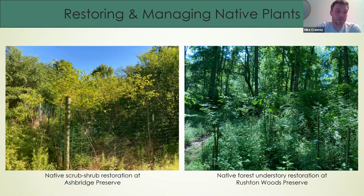So speaking of which, when we want to restore and manage some of our native plants, we need to do it by hand. These are a couple examples of how we use caging to protect some of our native plants from deer. This is just a large exclosure, about 40 by 40 feet at Ashbridge Preserve, where we planted some native shrubs inside and enclosed the whole area to keep the plants safe from deer. And on the right, there are some trees planted at Rushton Woods Preserve, each individually caged to keep them protected from deer.